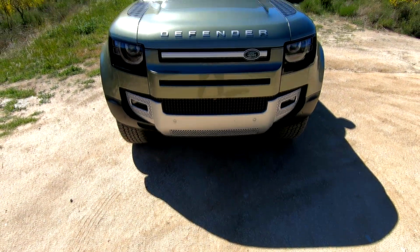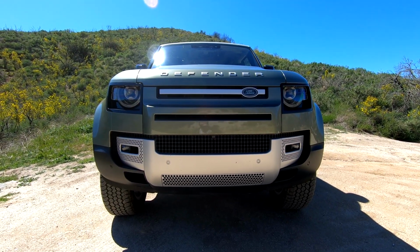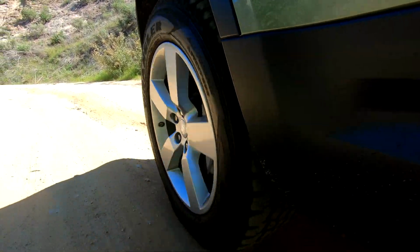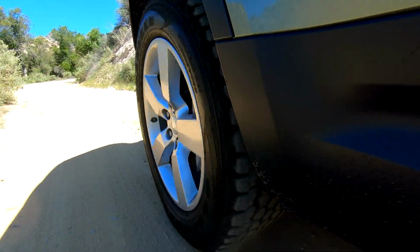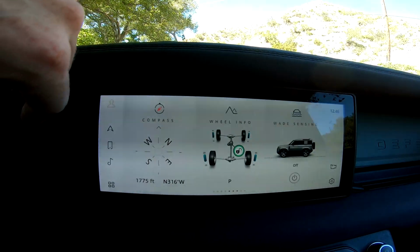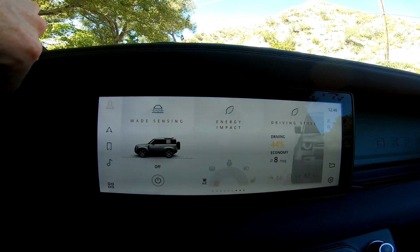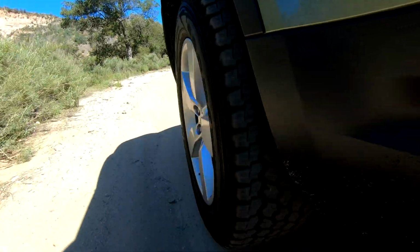Just as impressive is the water crossing ability of the Defender, because this has traditionally never been a rock crawler like a Jeep Wrangler. This has been more of an ATV, the all-terrain overlanding vehicle. And Land Rover says this thing can do water crossings up to 3 feet in depth with no problem. In fact, one of the displays on this new Pivi Pro infotainment is a wade sensing mode that can estimate how deep of waters you're in. Oh, and don't forget a 2-speed transfer case in the middle and locking diffs.